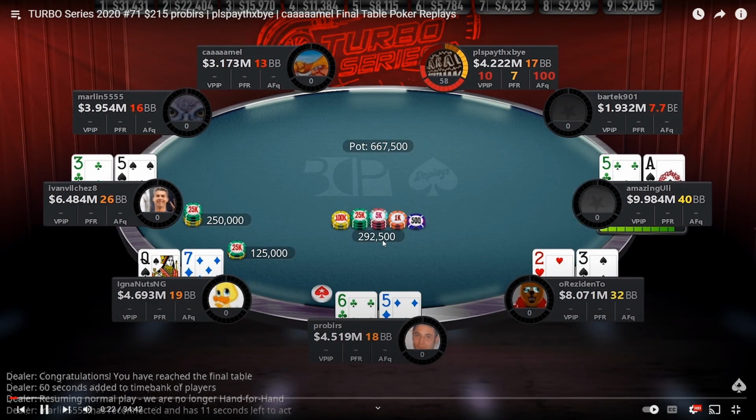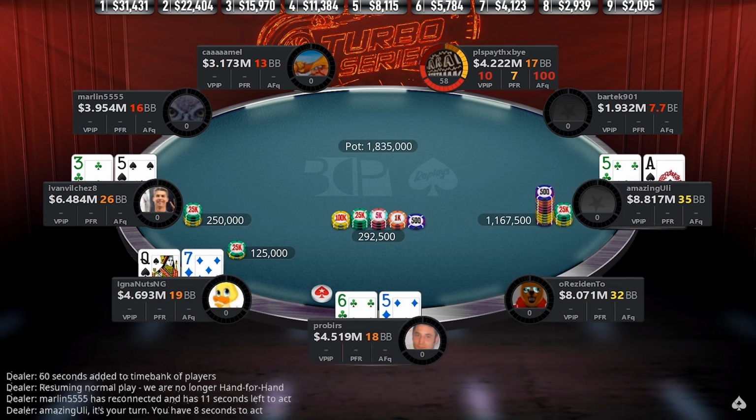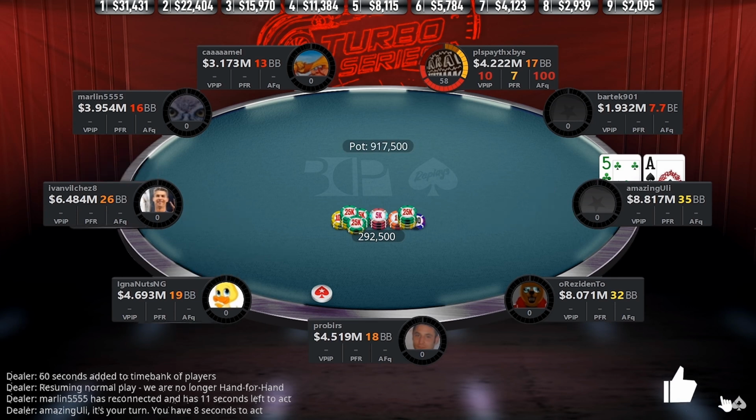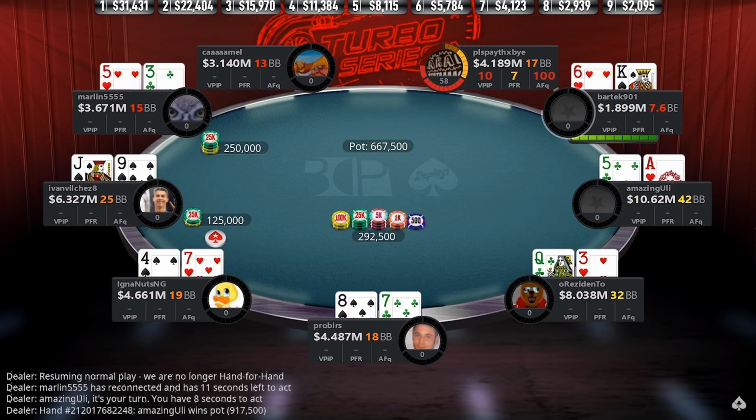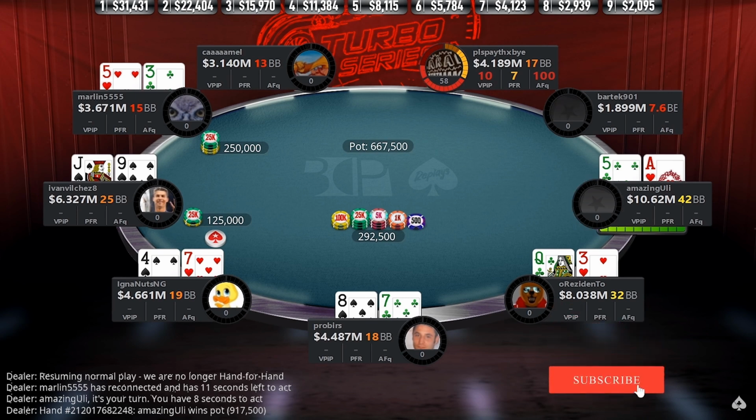Amazing Yuli with the ace 5 and 40 blinds. Our big stack is going to start things off with the 4 big blind open. What the hell is going on here? This is a huge sizing. Interesting choice there, Yuli. We'll see what they do with the ace 5 the very next hand.